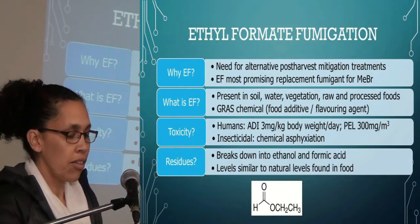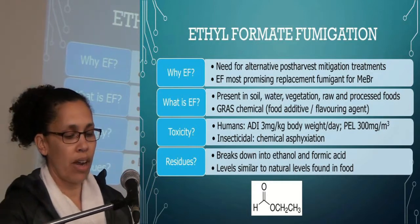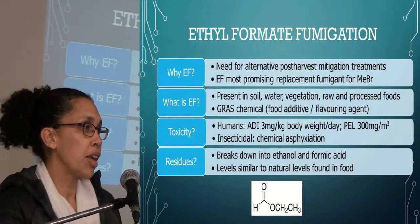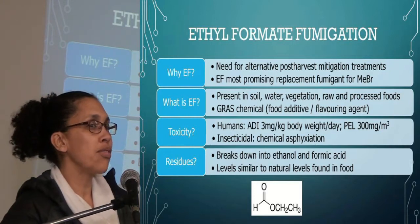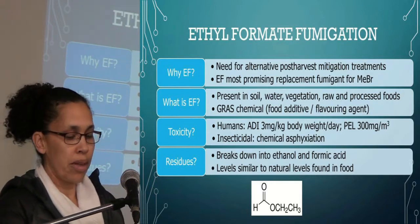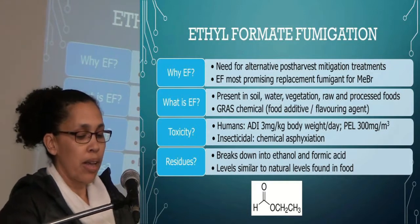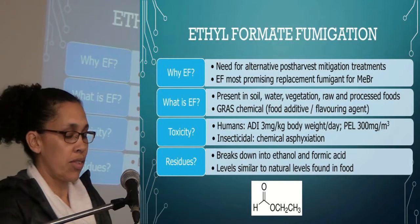So what is ethyl formate? It's a chemical compound that occurs naturally in the environment around us. It is classified as a generally regarded as safe chemical when used as a food additive or flavoring agent because it has a fruity rum-like odor flavor. So we all consume ethyl formate, but at levels that are not detrimental to our health. For the purposes of post-harvest fumigation, we are interested in the insecticidal and fungicidal properties of this chemical.